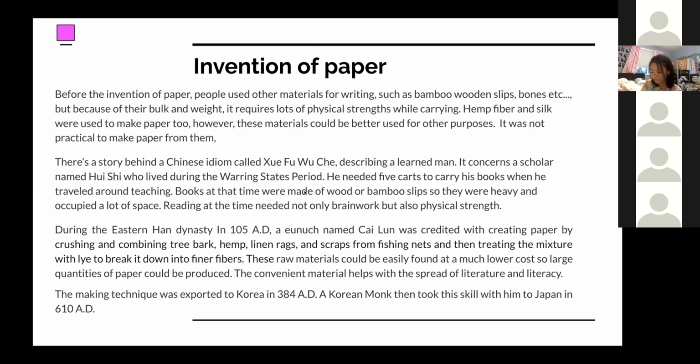a eunuch named Cai Lun was credited with creating paper by crushing and combining tree bark, hemp, linen rags, and scraps from fishing nets, and then treating the mixture with lye to break it down into finer fibers. These raw materials could be easily found at much lower cost, so large quantities of paper could be produced. The convenient material helped with the spread of literacy and literature. The making technique was exported to Korea in 384, and a Korean monk then took this skill with him to Japan in 610.